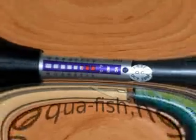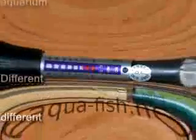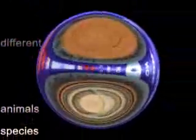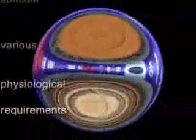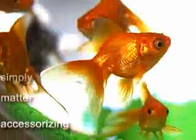There is no such thing as a perfect aquarium for your fish. Different pets have different needs, and even for animals of the same species, different breeds within the species have various physiological requirements that you'll need to cater to. Often though, adapting an aquarium to the specific needs of a type of fish is simply a matter of accessorizing once you've got the basic equipment down.